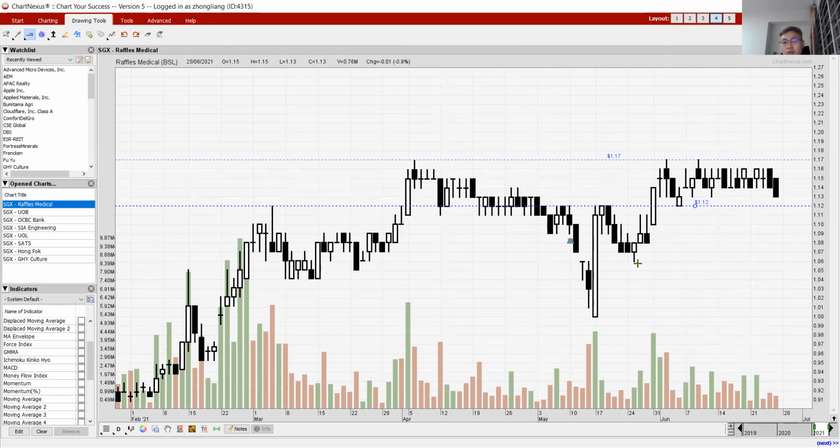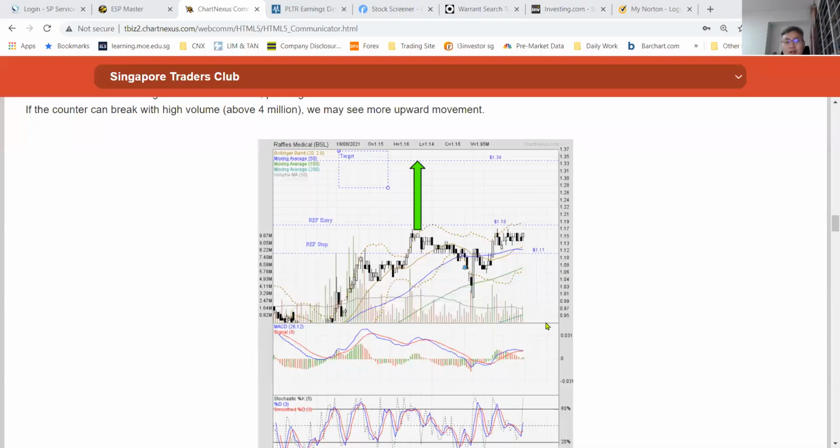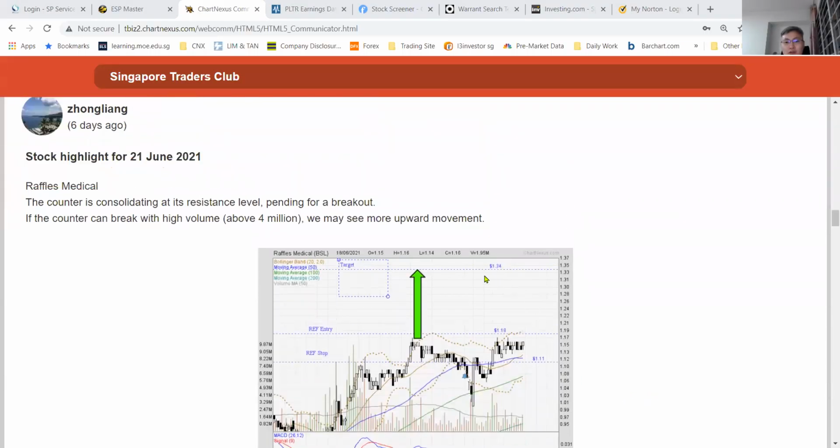Okay, so if it breaks below 1.12, the next support is 1.06. If we were to break 1.18, the target still remains very valid. Here we can see 1.34 as plotted previously.